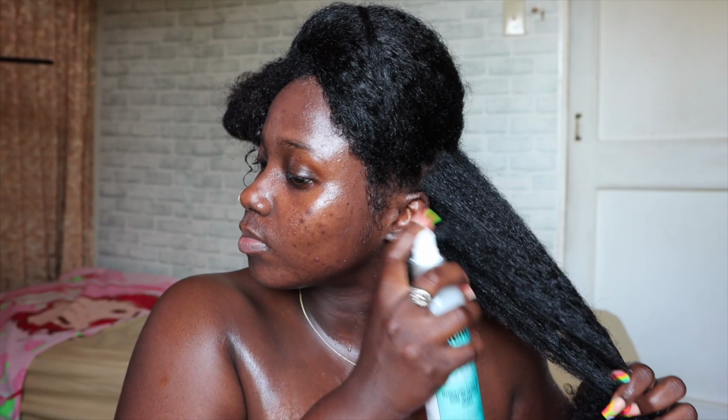This style has been around for a quick minute though, but usually people do it with extensions, but the trend has been to do it with your natural hair. Love that. My hair has been prepped. Let me insert some clips on how I prepped my hair.